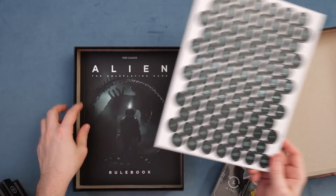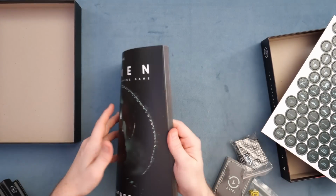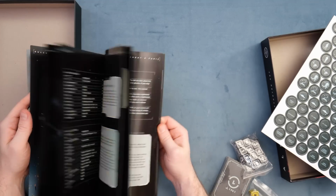What's the system? We got tokens. That looks like a board game. Board games have tokens. We have the rule book. So the rule book's not nearly as bad. This is not nearly as intimidating. The rule book's got 15 pages. I can deal with this.